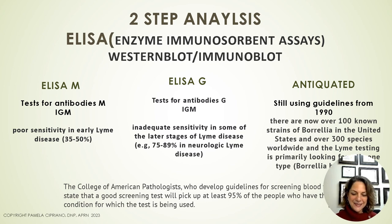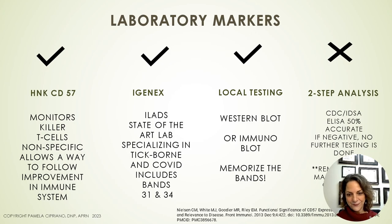So let's get back to this. This two-step analysis is an antiquated method of testing. It was used with guidelines from the 1990s. That's a long time ago in my book. There are now over 100 strains of Borrelia in the United States and over 300 species worldwide that are never tested, because Borrelia burgdorferi is the only thing tested in this two-step analysis. There are 300 different Borrelias in the entire world and 100 just in the United States.